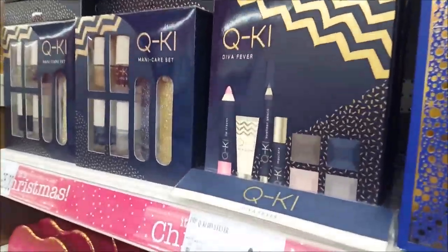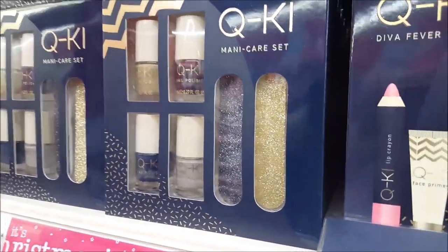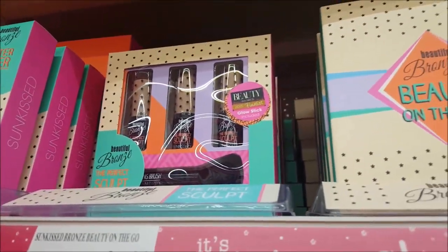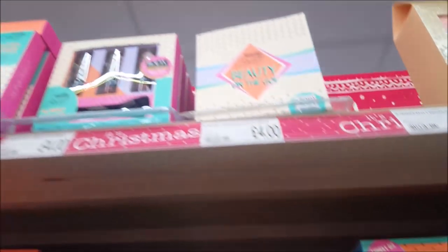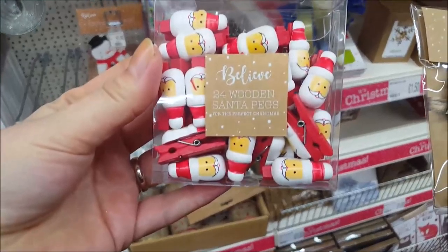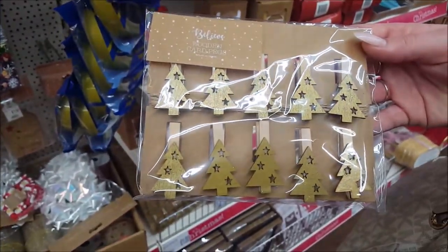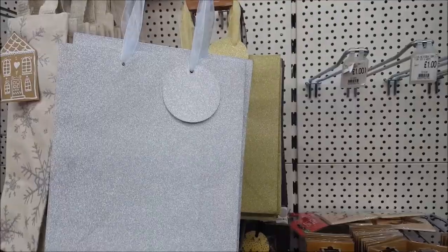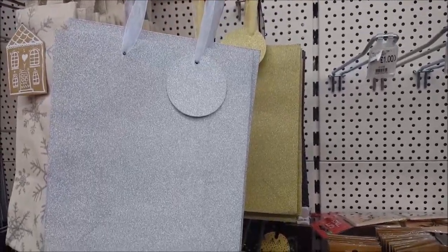And they've got various other sets here. We'll just have a quick look at those. Little manicure sets, nail varnishes, glitter sets, little bronzing. They've got quite a few sets there, which make some nice little stocking fillers. Here's some little wooden Santa pegs for £1.25 and some wooden little Christmas tree pegs, and they are just £1. Some sparkly glittery bags, they are 2 for £1.50 in various colours.